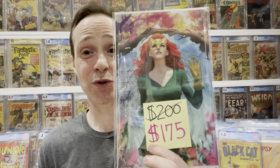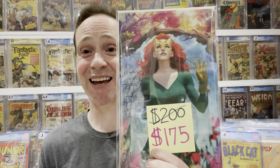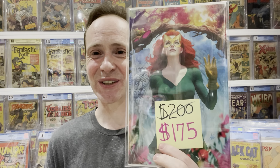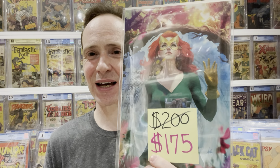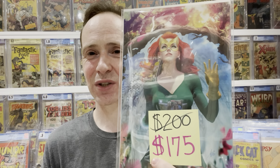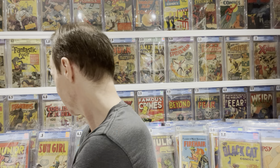I offered $125 and he said yes. So I was like, wow, what a great deal. And it's just a really great, what's her name? Scarlet Witch cover. So just a really great cover. So it's that one. And this is one I never had in my collection. And I always wanted this.